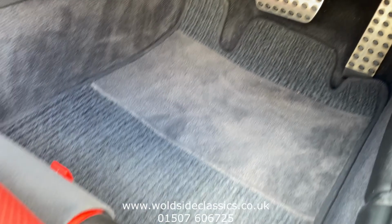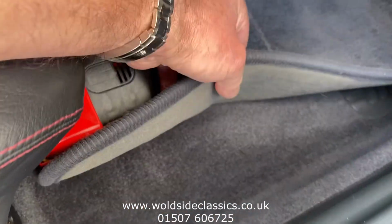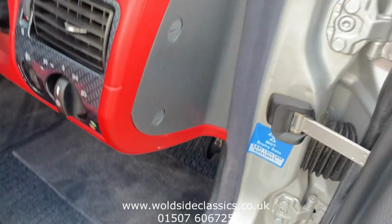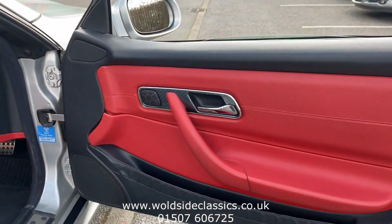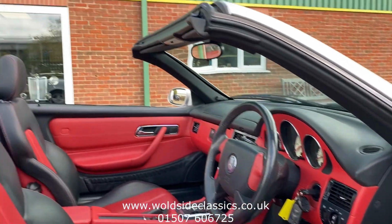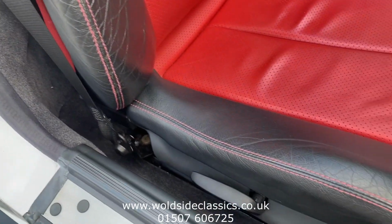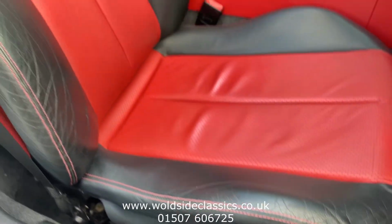sports pedals, SLK mats covering carpets which are in perfect condition. Door cards, similar condition, and the driver's seat there showing very minimal wear. We've got contrast red stitching on the black leather.